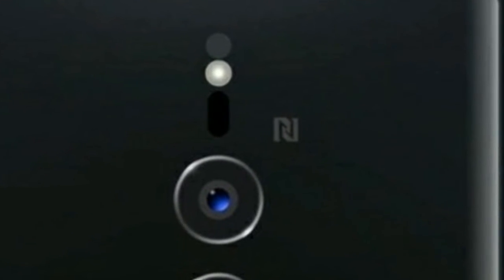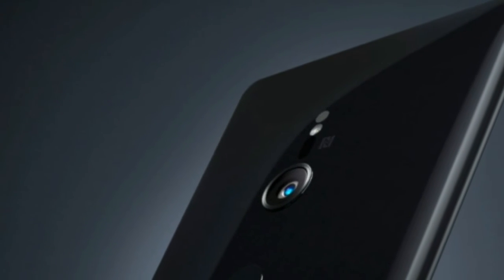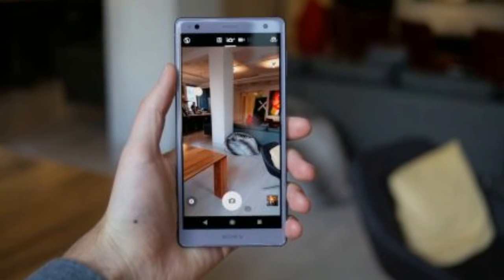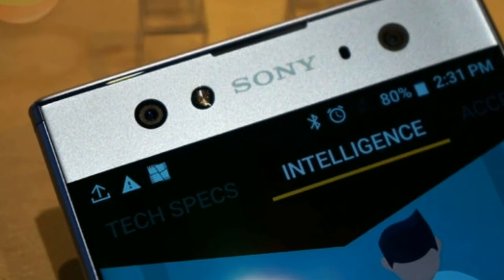Previously, you had to slide across to the camera apps section to get to 4K video recording, which was rather counterintuitive, so it's good to see Sony learning from its mistakes here. Select 4K video recording, however, and you get a message on screen warning you that the performance of the handset may be affected by shooting at this high resolution, and that the camera app may close if the handset becomes too hot.